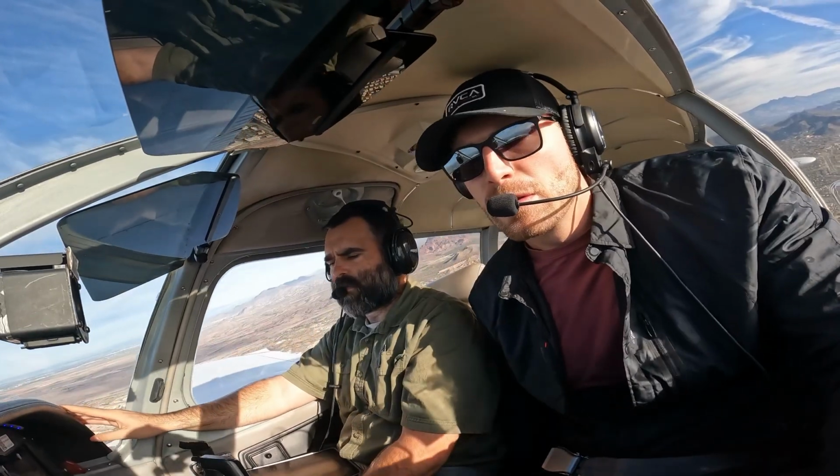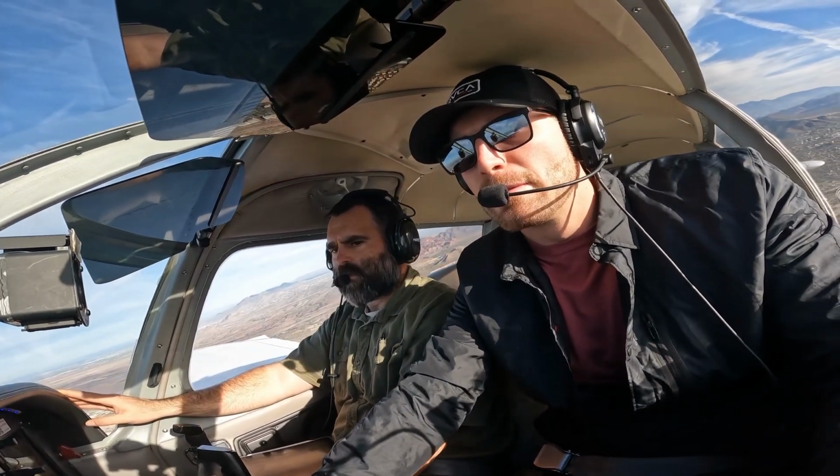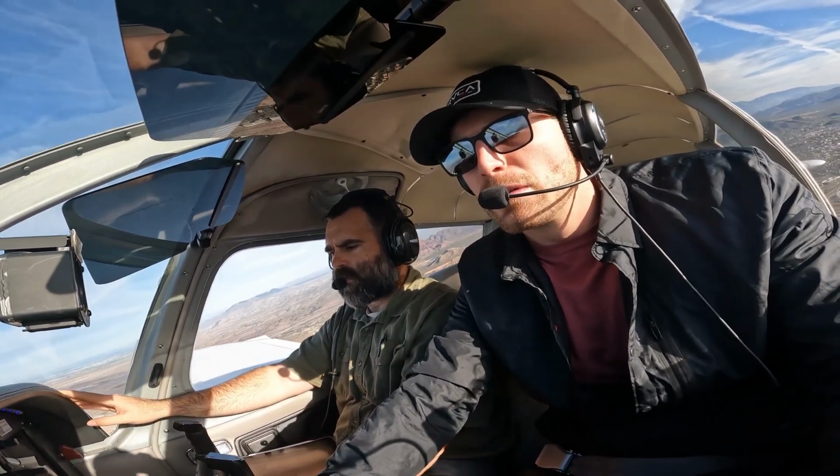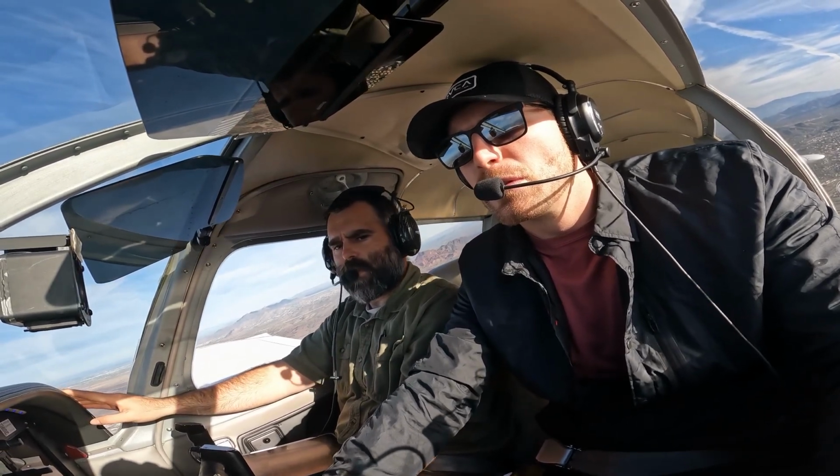Oxford 5345, make left close traffic, change 24 left in contact tower, and 100.7. Left close traffic, 197, Oxford 5345. Oxford 1122, turn base. Turn base, Oxford 1122.